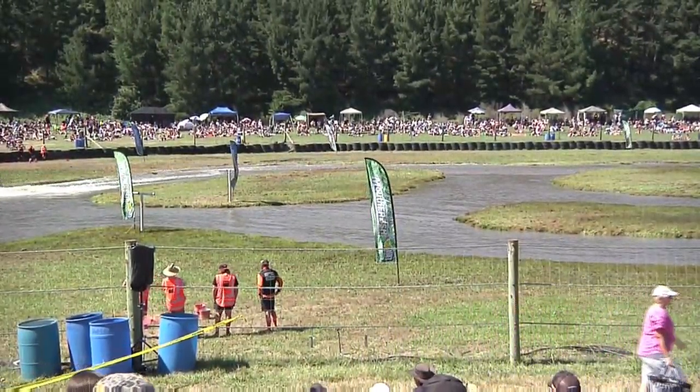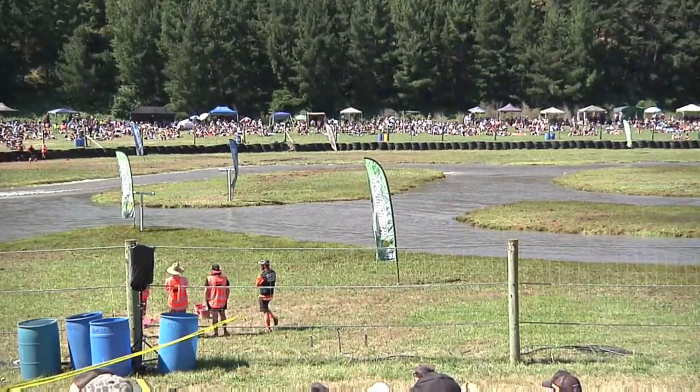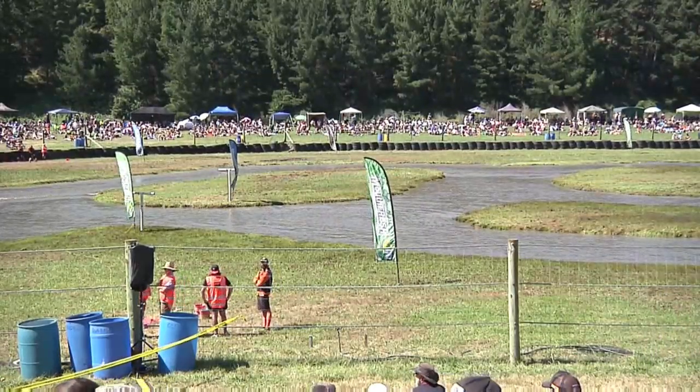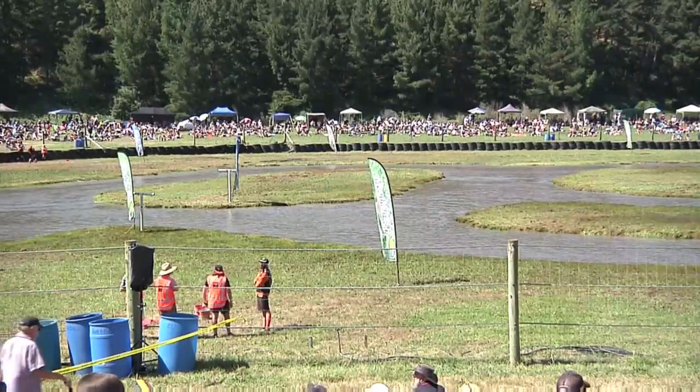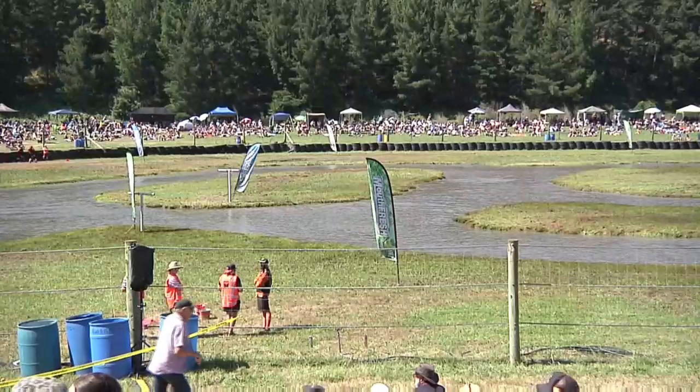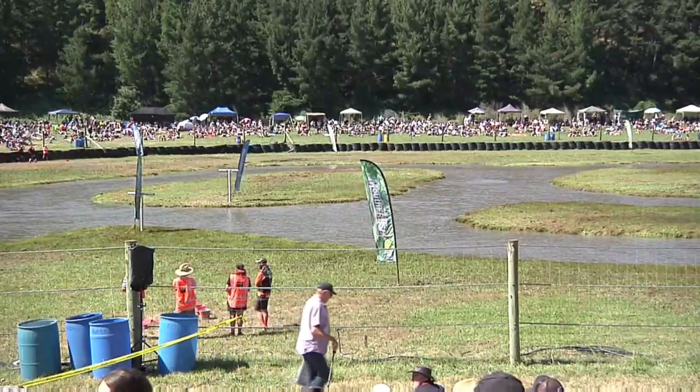49.635. A great time from Aaron and Julianne. I tell you, that is sensational. One more qualifying run for all 3 classes. Aaron Hansen's laid one down and said, righto, we're not mucking around now.